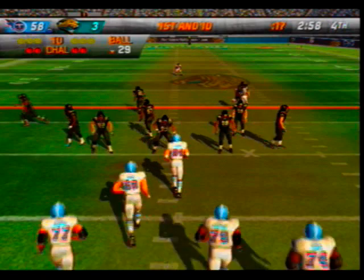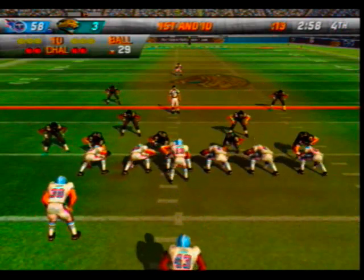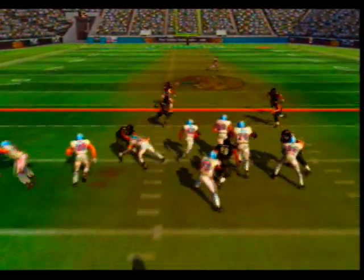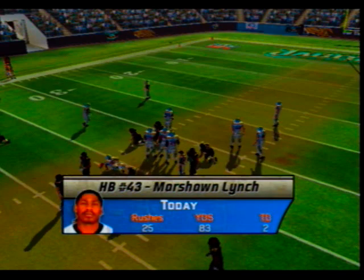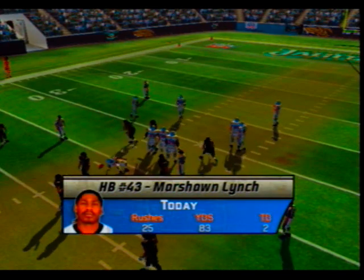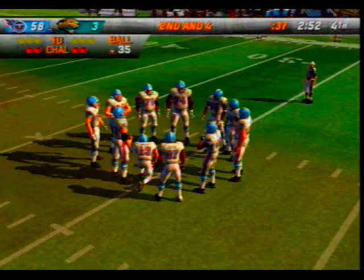Ball on their own 29. Will start the drive at the 29-yard line. First and 10. The Jaguars with a four-man front. Hand it off to the back. Hobson comes up to make the play. At the 35, Lynch kept his legs moving, gets 7 hard-earned yards.